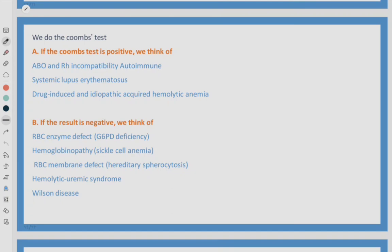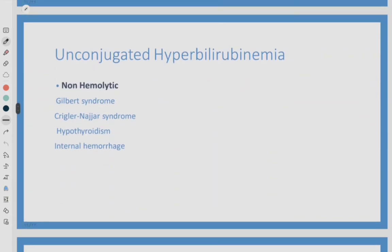If the Coombs test is positive, I'll think of an autoimmune or immune problem, like circulating antibodies as in Rh incompatibility or ABO, or sometimes SLE or drug-induced. If the direct Coombs is negative, I would think of enzymatic deficiency like G6PD, sickle cell, for example, or abnormal RBC shape like spherocytosis. Non-hemolytic causes in newborns or neonates: Gilbert, Crigler-Najjar, hypothyroidism, internal hemorrhage. Be aware that hypothyroidism causes both indirect and direct hyperbilirubinemia, so it's listed as a cause of both.